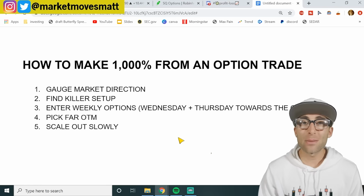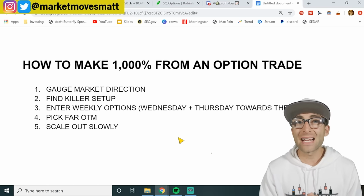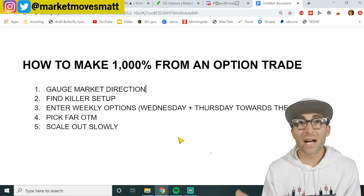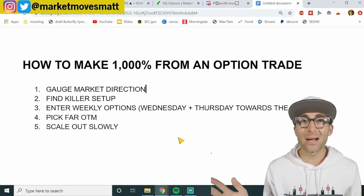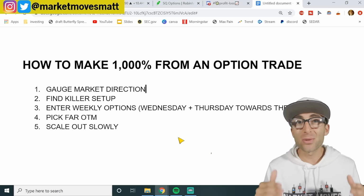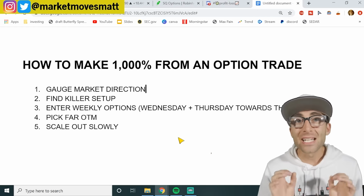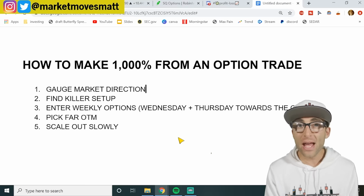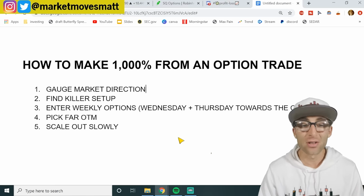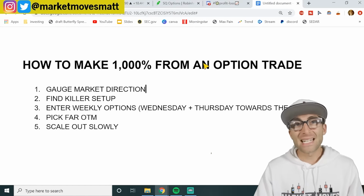And once we find the best setup, we have to choose the right option, because if you choose the wrong one, you're gonna miss out on at least 100 to 500% return. Number four, you gotta pick options out of the money, which we'll talk about, and we have to use the weeklies. And then number five, we have to scale out slowly. Nobody understands this. This is the one determining factor of if you have that 1000% winner in your account. So let's go over all of this in depth like we do in every video. But let's get into it, traders.